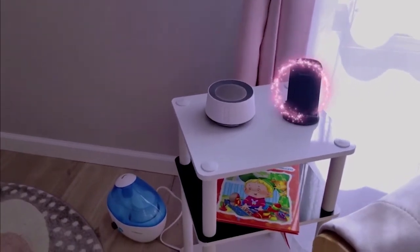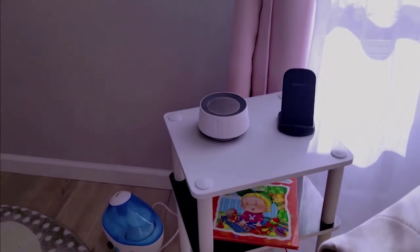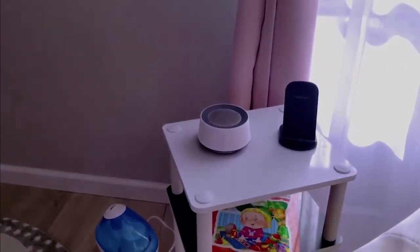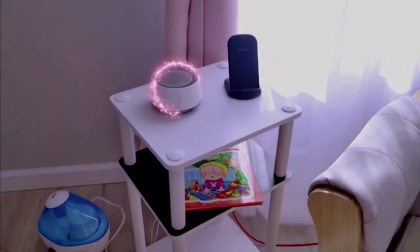Now we've got actually a wireless charging station. That's the black item you see on the right. That's very helpful. Instead of having to fuss around with connecting a cable to the phone, I can just plop my phone down as I'm sitting down to feed her. Sometimes that's the only time I have a chance to charge my phone and make sure I'm still able to connect to anyone in case of an emergency. Next to it is her sound machine.